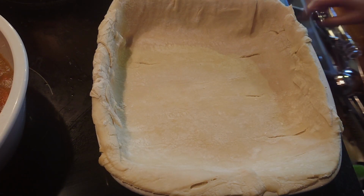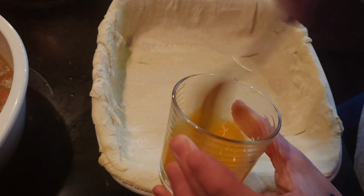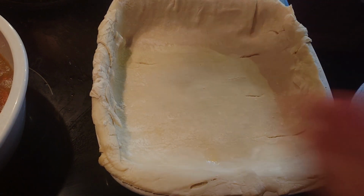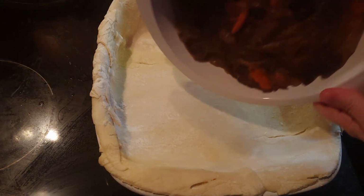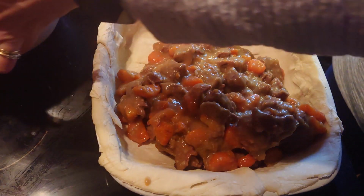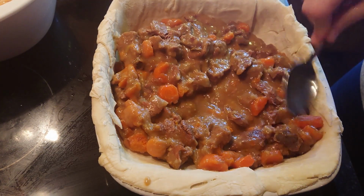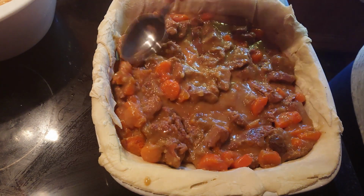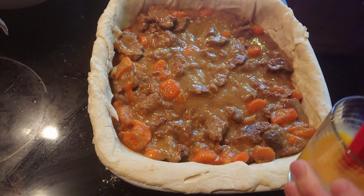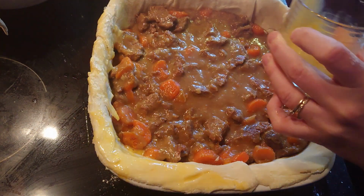And now I have the oven heating up. I'm getting an egg ready to do the egg wash. And we'll pour in our mixture. Delicious. And now I'll get the lid. Now I'll egg wash the sides. The oven is heating up.